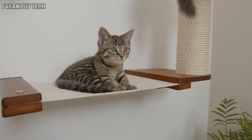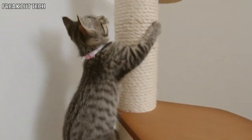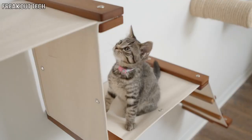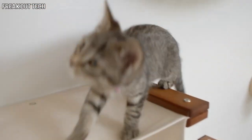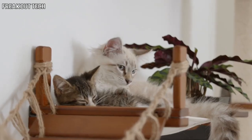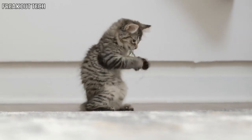Cats have an instinctual need to climb and scratch. Providing them with a positive outlet to express these natural behaviors can help alleviate stress in your home. Cat walls give your pet their own territory, high enough off the ground for them to feel secure and confident while saving precious floor space.